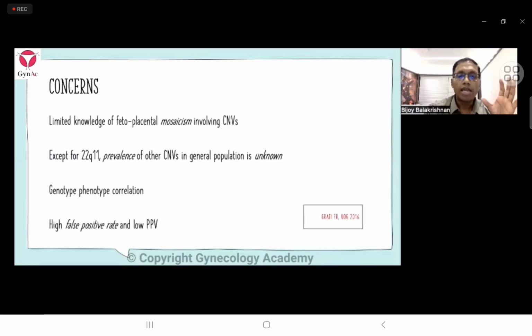For example, if I have a karyotype report saying that there is trisomy 21, I am confident that the phenotype is going to be a little bit similar to trisomy 21. There is going to be an abnormality that is typical of trisomy 21. But I'm not that sure when it comes to other microdeletions or duplications. And there is a high false positive rate and low positive predictive value for all these microdeletions.